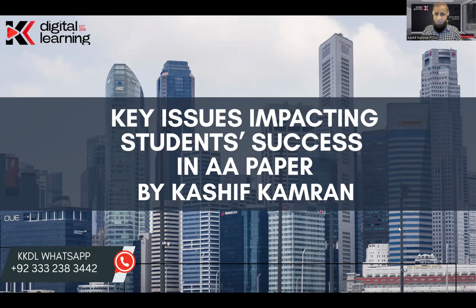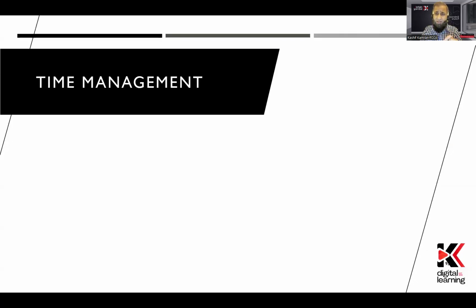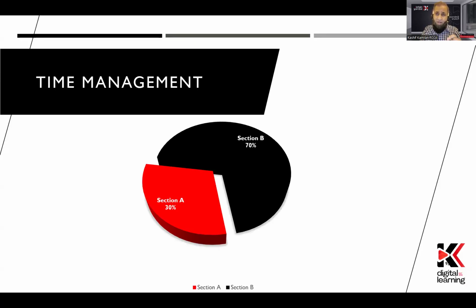Now, just before looking into the key issues, I would like to emphasize time management once and finally. You know there are two sections in the paper, section A and section B, and you know the weightage of each section, how important they are in your success. The time management is important because generally I've seen students rushing over section A. They don't put much time on it. In 15-20 minutes, they will be over with section A, which compromises the quality. You need to spend a good time on section A because there are three OT cases, and you have to read those OT cases well to pick up the right answer, or improve the prospects of picking the right answer.